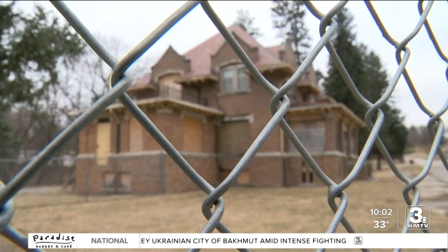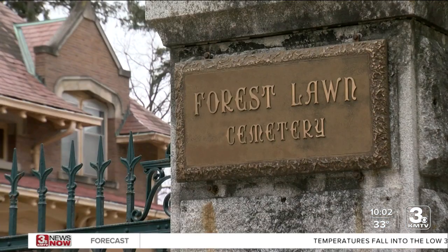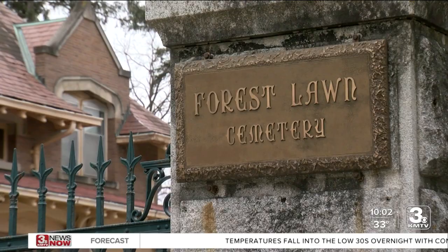Three weeks ago, Tim Reeder, president of Restoration Exchange Omaha, saw this building. It was really early in the morning, and I parked my car and I was looking at this beautiful building that's all boarded up, and I thought to myself, what is going to happen to this? He called Forest Lawn Cemetery and learned they're planning to tear it down by Memorial Day.